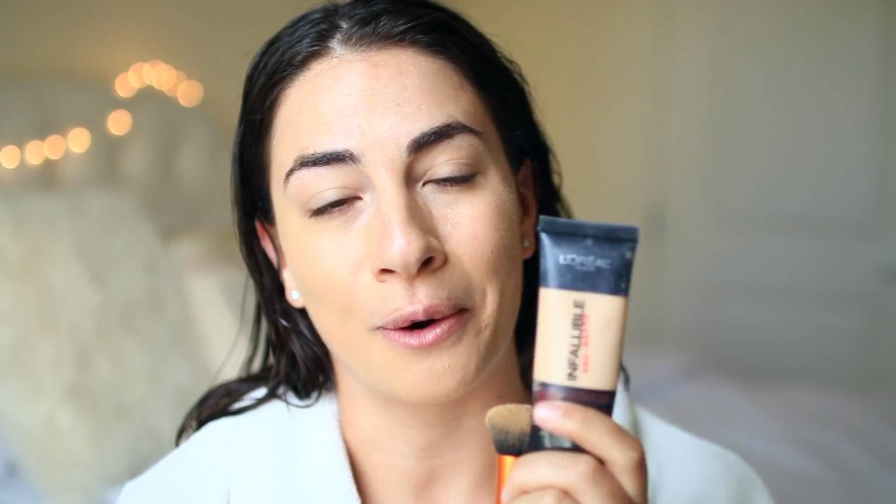By the way, I don't know how to simultaneously do makeup and speak, but I'm using the L'Oreal Infallible Pro Matte Foundation. I've really been liking it a lot. The coverage is pretty amazing, especially on my acne scarring. Just love the way my skin looks with this, especially when I go in with the Tarte Shape Tape.